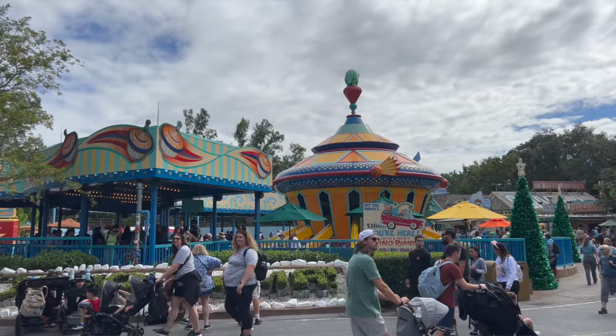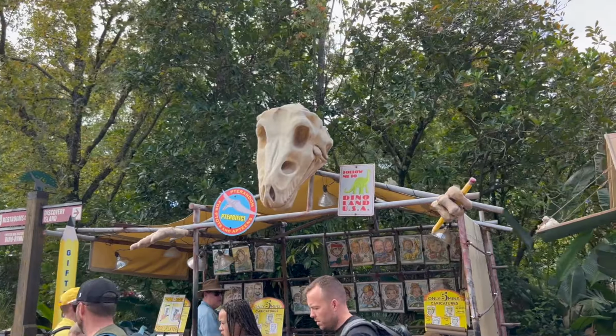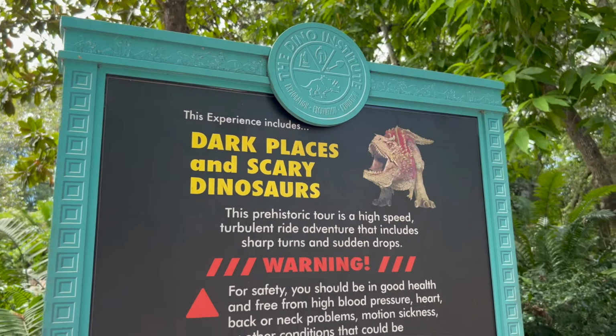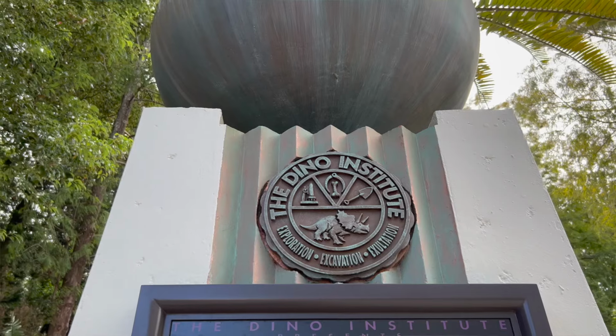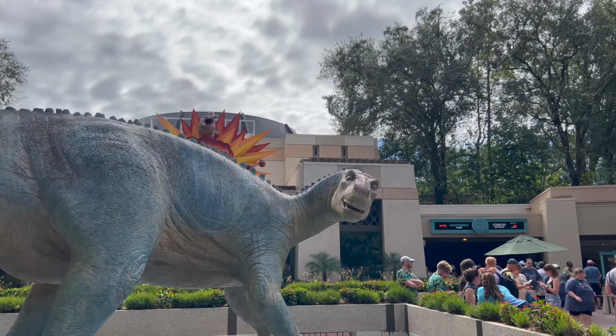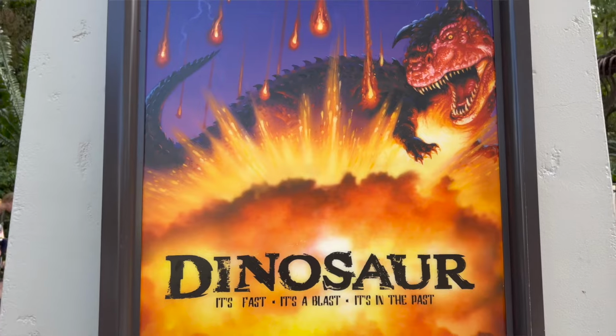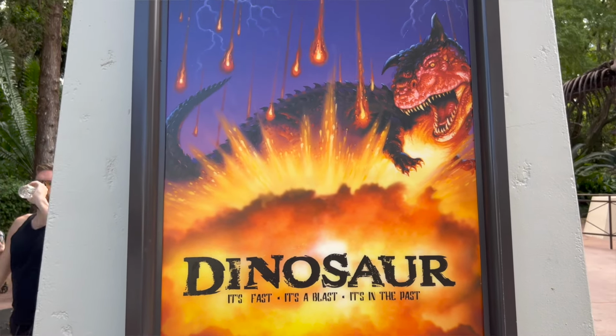An opening day area, Dinoland USA is a bit of an eclectic choice of areas focused on dinosaurs. You have the academic, you have the amateur, and you have the corporate. We're going to go into a lot more detail in this area later because we're going to do an entire video on Dinoland USA before it's no longer here. But of course, the main draw of this area is the Dino Institute big attraction. It used to be called Countdown to Extinction and very quickly changed its name to Dinosaur to match up with the film that was releasing at that time.